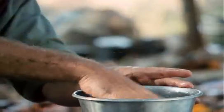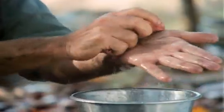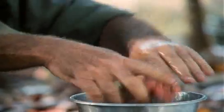And you can use it to stun fish. Oh, it's really lathering up well there. Stun fish and collect them and then eat them. Or you can wash it to scrub yourself down, just like you use soap. Whitefellas, of course, didn't twig to any of those uses.